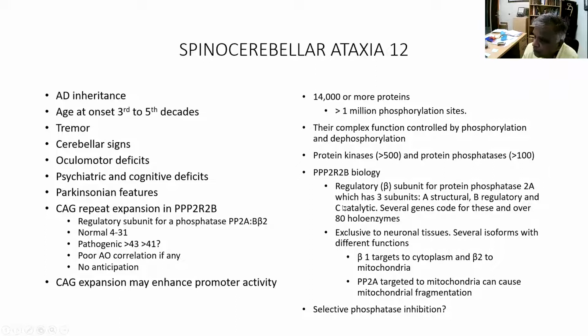And that's where the problem is. It's not in the phosphatase gene, but it is in a regulatory subunit. And this particular subunit is exclusive to neuronal tissues. It does not occur in other parts of the body. It's interesting that the problem is in the B2 subunit. And there's B1, B2. I mean, the complexity of this is enormous.